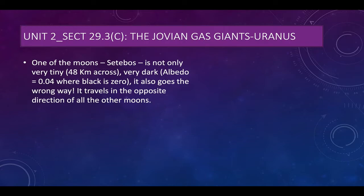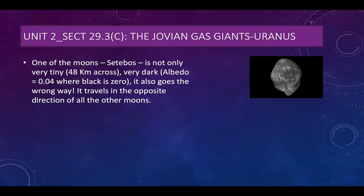One of the moons, Cerberus, is not only very tiny, about 48 kilometers across, about the size of Alton, it's also very dark. Its albedo is 0.04, or total black is 0. So for your artists, this thing's just slightly, almost perfect black. It also goes the wrong way. It travels in the opposite direction of all the other moons. So this little guy is going on its own path. And there is a snapshot of when Voyager went by.